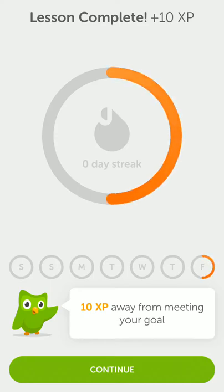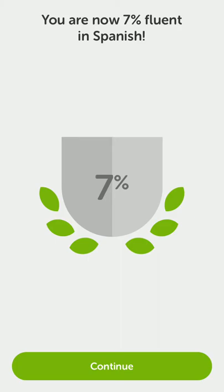So it looks like I'm basically at the end of the quiz here. And so lesson complete. I get these X points. And then down at the bottom I can see that the little mascot is saying I'm 10 away from meeting my goal. And I can see this progress bar, basically saying, hey, on Friday I did an activity. So that's cool. I'm 7% fluent in Spanish. That seems a little high, maybe. But I don't know. They obviously do this a lot more than I do, so cool.